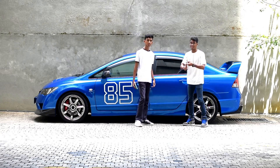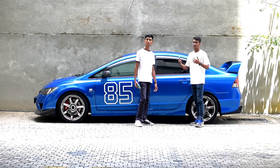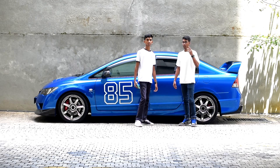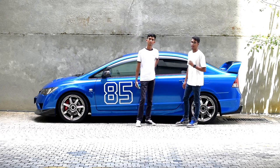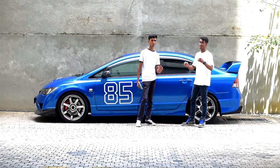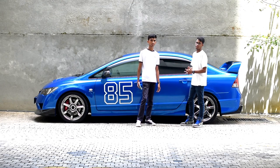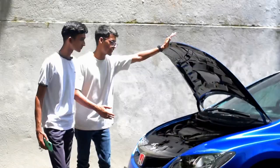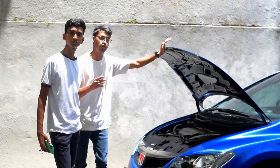in depth about this iconic car, its design, specs, features, and what makes it a great car amongst us car enthusiasts. So sit back, buckle up and get ready to know all there is to know about this stunning Honda Civic FD2 Type R. And also, Roshan, there are only a handful of these in the country, am I right? Yeah, exactly. So it makes it even more rare in Sri Lanka, and there are about 11,000 odd in the world.